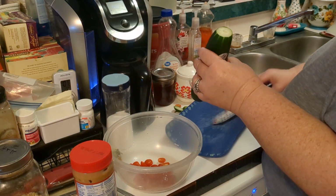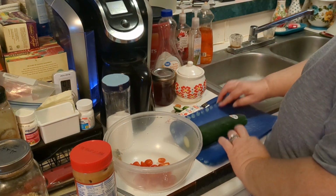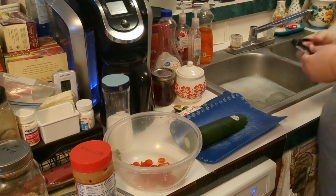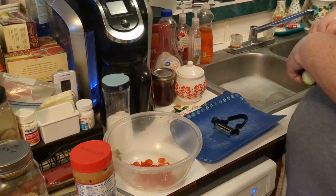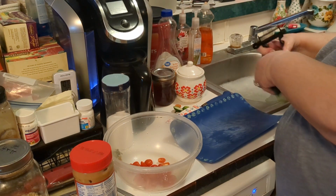For some reason my little cutting board is crinkling up, so it looks like I might end up having to buy a new one, which is fine. Yes, I wear things out. I don't throw things away until they are worn out completely, like I'm having trouble with it like this.